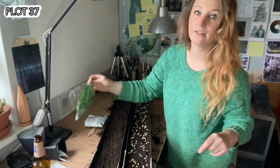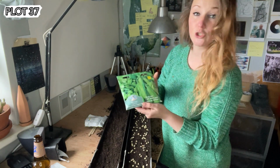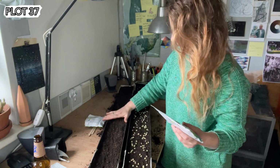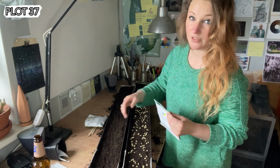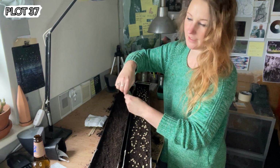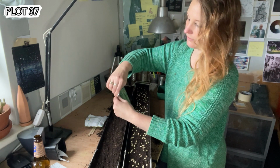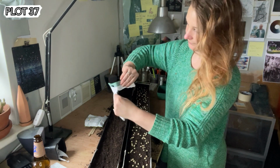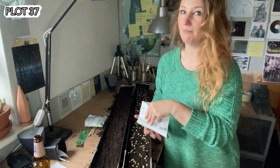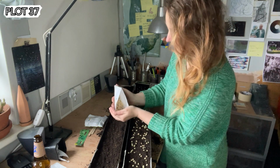The sugar snap pea that I decided to go for is Sugar Bon. I'm going to do that in here. Again, just half the packet. I'm going to sow them just as densely. They'll be fine. I had a couple of comments about that actually: oh, you shouldn't have sown your peas so close. But this is how I sow my peas. If you sow your peas differently, that's marvellous. But this is how I sow my peas.